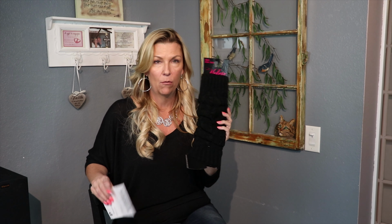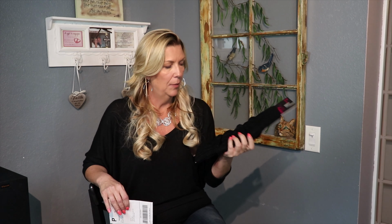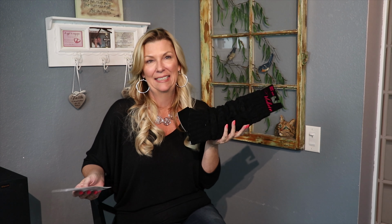Black leg warmers, but leg warmers. These are called the Arabella, and they are $16.99. Now, I will tell you, I don't wear leg warmers. I cannot envision a world where I would wear leg warmers. But I do get cold. So I was telling my husband, had these not been 15 bucks, I might have kept them just to throw on in the mornings when my legs are cold. But yeah, guys, leg warmers. Arabella, $16.99.